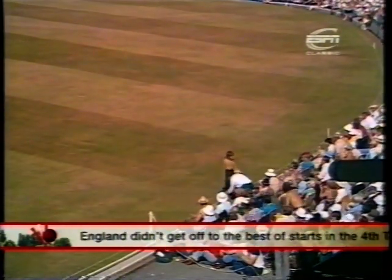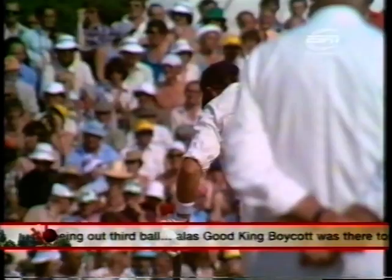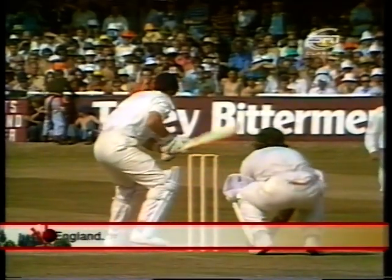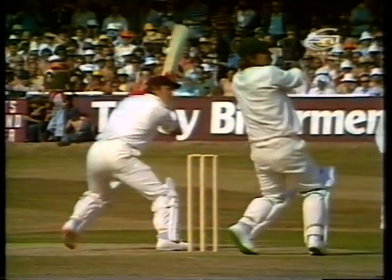He's cut away square past slip. That'll race down for 4 also. This is Boycott's 11th boundary out of his 75. Drive followed by the cut.